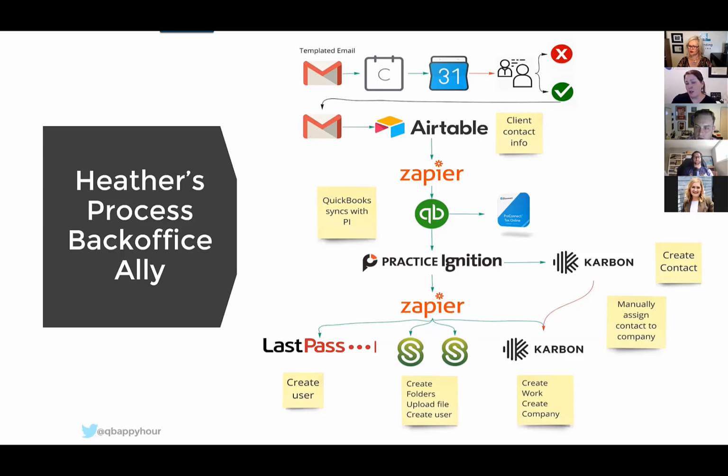And we have an integration, QuickBooks Online is very tightly integrated with ProConnect Tax Online. I have the customer set up in QuickBooks because that's where I want all the detail information to go. Then what I do is I go in, and this is manual, I go into Practice Ignition and pull up the contact name from the sync from QuickBooks to Practice Ignition, because they actually sync, right? And then I create the engagement letter, okay? Practice Ignition also syncs over to Carbon, so it will create the contact in Carbon. They have a direct integration.